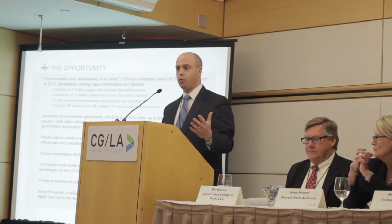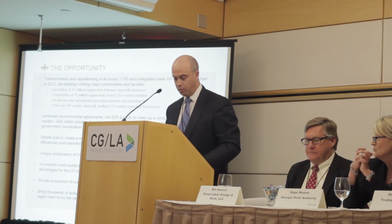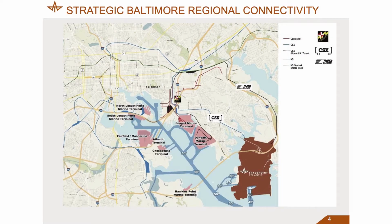So that's sort of what we started with and how the plan we laid out. So then let's talk about what the master plan is for putting all of those assets in that environmental framework to work. So this map is intended to do a couple of things. At the most basic level, it is to give you some sense of order of magnitude. So the orange blob in the lower right is us at Tradepoint Atlantic. The pink blobs are all the terminals of the Maryland Port Administration. So from a pure acreage standpoint, we are larger than all of the MPA terminals put together.